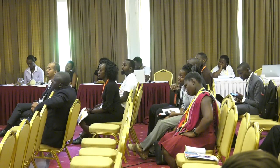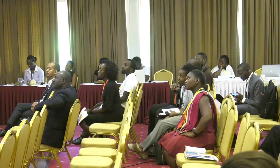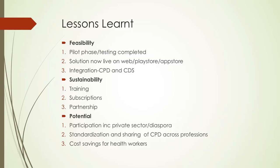So as a way of concluding, some of the lessons that we have already learned in implementing this solution in Zimbabwe: we have just concluded the pilot phase and the testing, and the solution will be launched in the middle of April, on 16 April, in Zimbabwe by the Ministry of Health, because we are partnering with the Ministry of Health and Childcare in Zimbabwe. It's now live on the Play Store and App Store, and we've integrated CPD and clinical disease support tools. Normally you get applications where you just get the clinical disease support tools, the guidelines, on their own without the CPD component. But we have demonstrated that integration is actually possible.